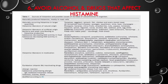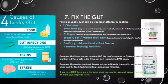If you already have a histamine issue, be sure to talk to your doctor. Also, you could speak to a pharmacist or anesthesiologist, as they are the most knowledgeable about the drugs, in order to find out if any of the drugs you're taking can increase your histamine levels, liberate mast cells, or lower your DAO levels. The last and final step, step 7, fixing the gut.